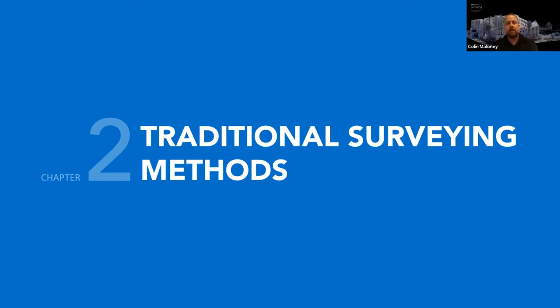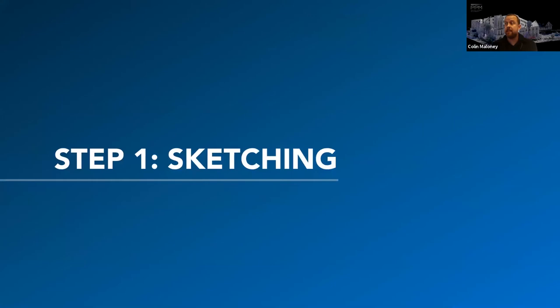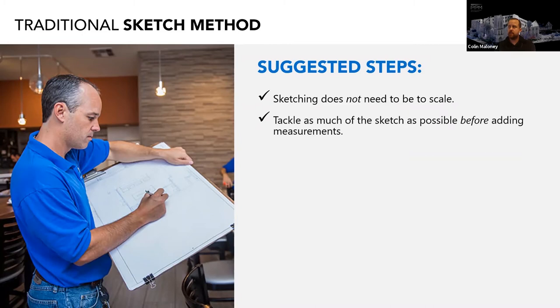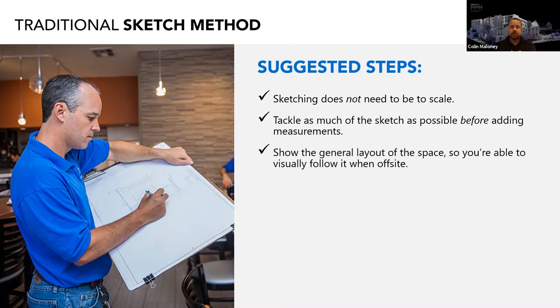So now we'll talk about an as-built production method that's near and dear to my heart, sketching, which I've done for probably the majority of my as-built creation career, as opposed to the other methods we'll talk about later. So sketching, here's how you might sketch. First of all, remember that sketching does not need to be to scale. All you need to do is make sure that there's room to write in the measurements that you need and that it's visually easy enough to follow when you're back in the office. You can use different colors on your sketch to mark different measurements so that your eye catches each segment accordingly while you're drafting and you don't spend all that time hunting for little things on your sheet.